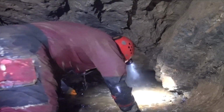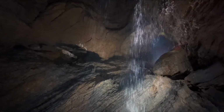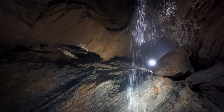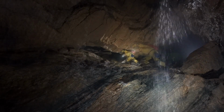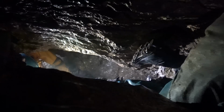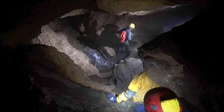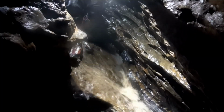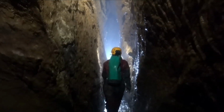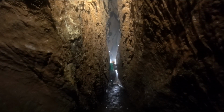The stream's running in the floor, and then there's a very steep, wide, banked bedding wall that slopes up at this angle. And what people normally do is climb up here, go through this thing called bypass and drop down. After a few short cascades, the gentle passage gradient results in rift sections through the steeply dipping limestone beds.